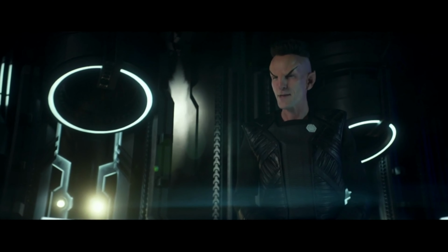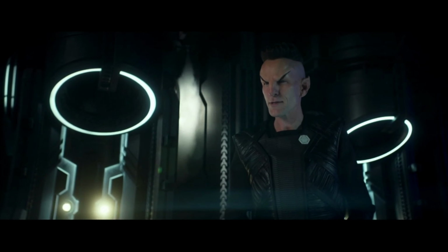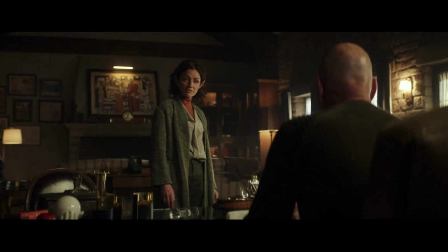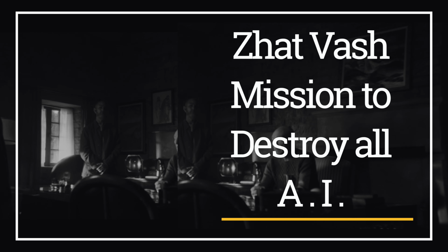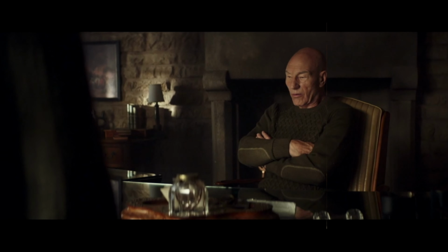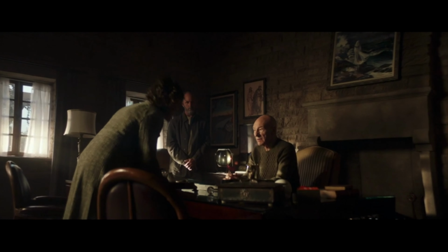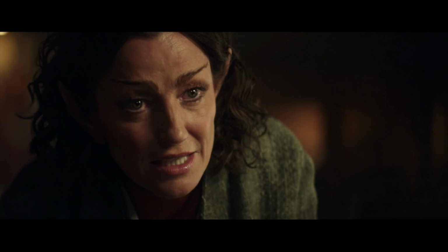So enter the Zhat Vash, who, as we saw in Picard, have existed for thousands of years and whose goal was to rid the galaxy of all artificial intelligence. Have you never noticed the complete absence of any form of artificial life in Romulan culture? We don't have androids or AIs, we don't study cybernetics. All this is about the Zhat Vash hatred of androids. It's not simply hate. It's hate and fear and pure loathing for any form of synthetic life.